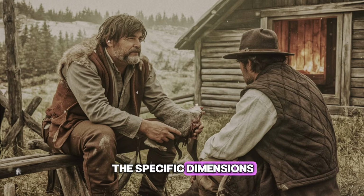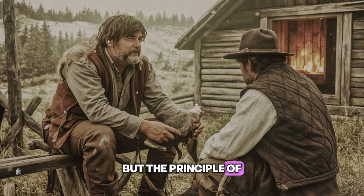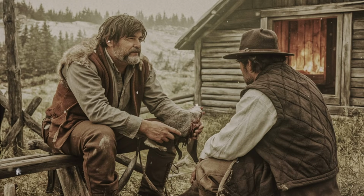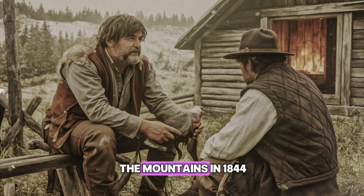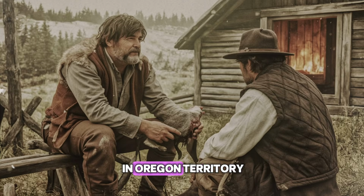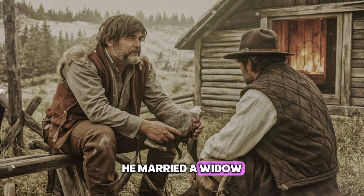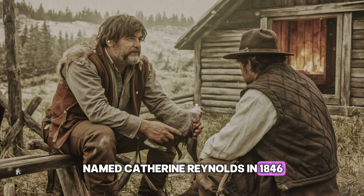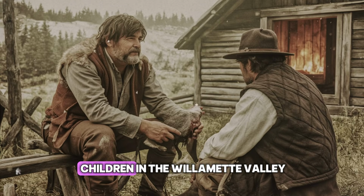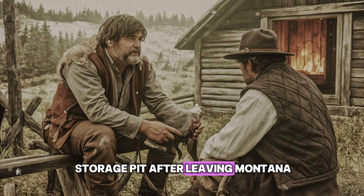The specific dimensions varied based on local soil conditions and family needs, but the principle of deep clay storage remained constant across different implementations. Henry Marsh himself left the mountains in 1844. He had saved enough money to purchase land in Oregon Territory and start the small ranch he had always planned. He married a widow named Catherine Reynolds in 1846 and spent the next 25 years raising cattle and 4 children in the Willamette Valley. Henry never built another storage pit after leaving Montana.